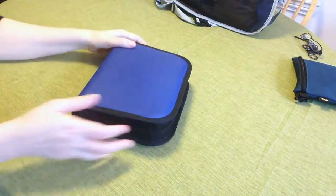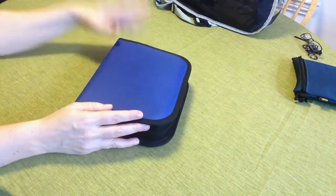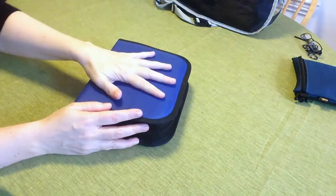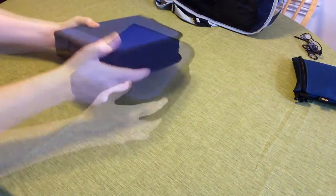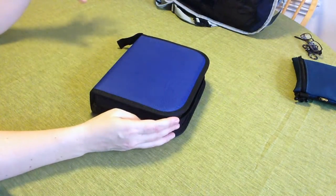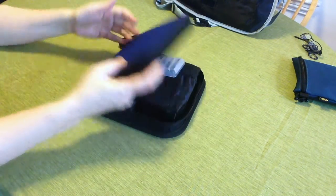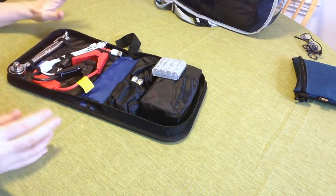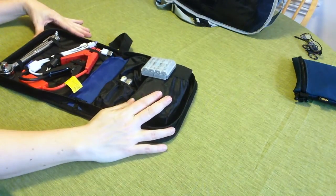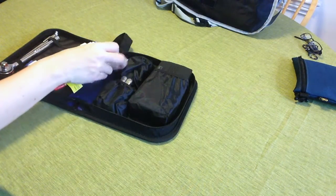This is the case that the Bolt Power external battery that I used to jump my car in a previous video came in and can be stored in. But I've made some adjustments. I've taken out any of the specific cords that I wouldn't use, and I've added some other things. So this really is kind of a now a toolkit emergency power kit. So I just have some extra batteries in here.